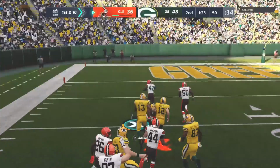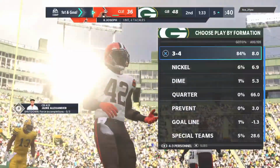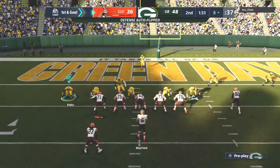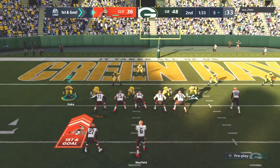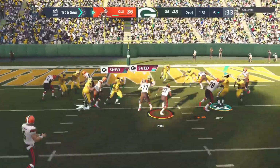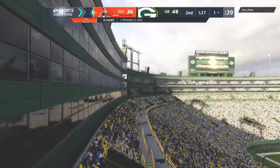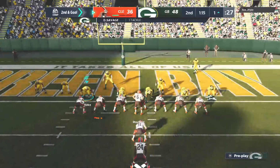Past the 20. And they will finally get to him, but a great return has set him up 1st and goal at the 5. Suddenly it's 1st and goal after the interception. A quick change in the situation here. Running with Hunt here out of the shotgun. And the Browns are going to be set up with a 1st and goal. He couldn't quite reach the chalk, but they'll have it at the 1-yard line.